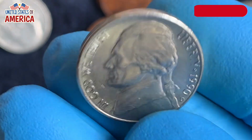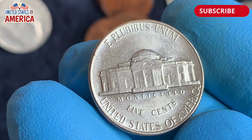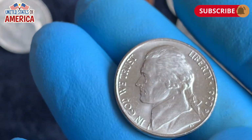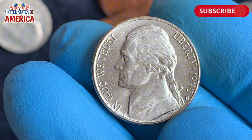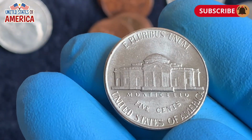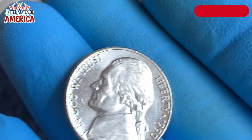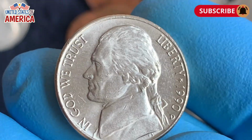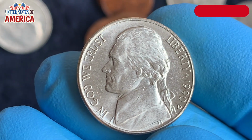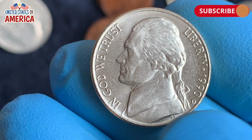A double-die error, for example, occurs when the design on the coin is impressed twice, resulting in overlapping images. On a 1990 nickel, this might manifest as a subtle doubling of the numeral in the date or a slight shift in the lettering around the coin's edge. These errors are particularly prized because modern minting technology is engineered to avoid them, making any instance that does appear exceptionally rare. Collectors who manage to identify a true double-die error can find themselves in possession of a coin that commands a premium far above its face value.